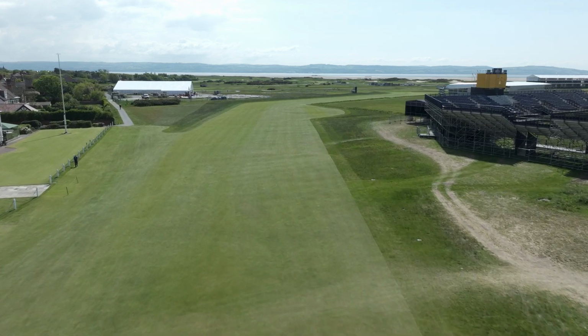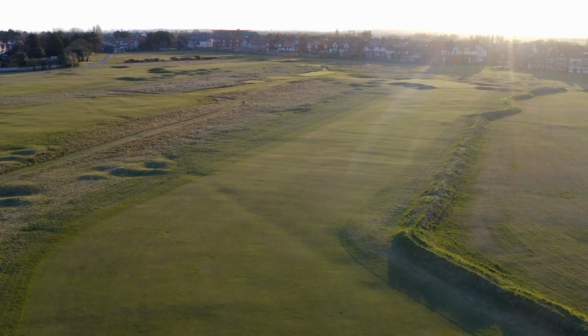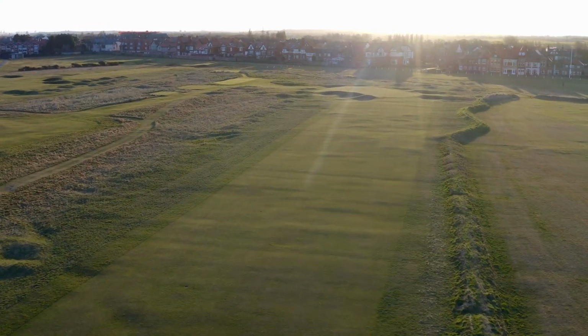So the routing for the Open Championship at Royal Liverpool is a little bit different to what the members play. I'm stood here on what the members would consider the first hole, but it's played as the 3rd during the Open Championship. What this means here at Royal Liverpool is that the last hole, the 18th, is a big par 5 with internal out of bounds on it and a fantastic grandstand to finish as well.